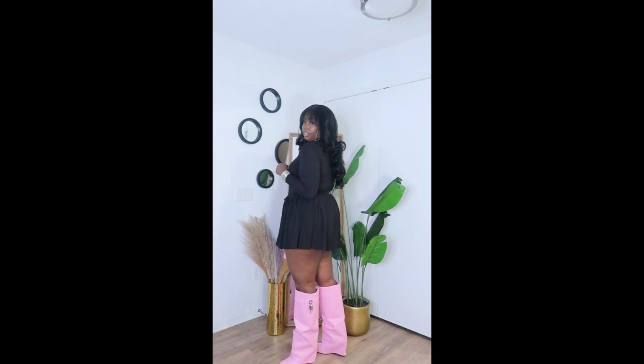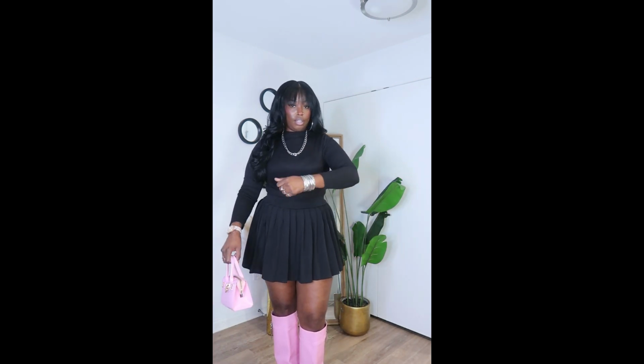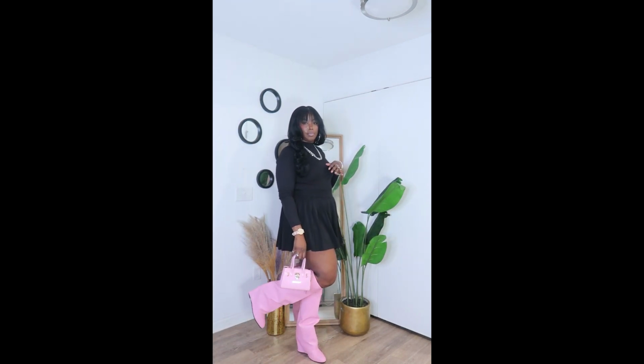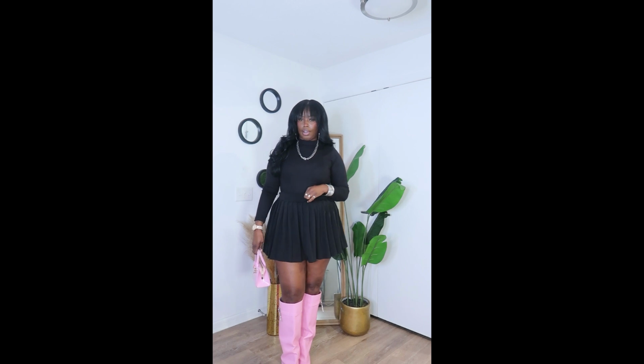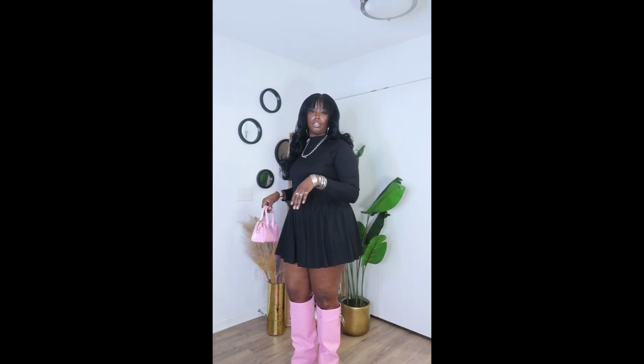I have on a long sleeve turtleneck, and I have on a pleated skirt with these pink boots from Amazon. I don't remember where I got this long sleeve shirt from. I've had it for a while, but this skirt I got from Ross. And I have this pink purse, and like I said, the boots are from Amazon, and I have on some rings, and then I just paired it with some silver jewelry.